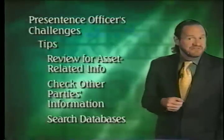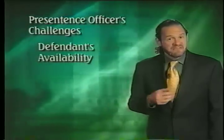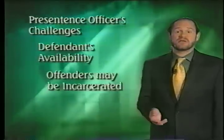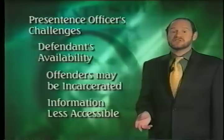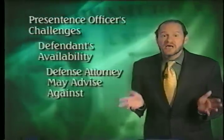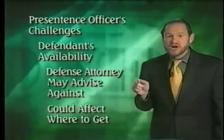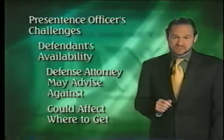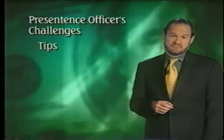Okay, the second challenge facing pre-sentence officers is the defendant's availability. Offenders awaiting sentence may be incarcerated. Information may be less accessible through the defendant, and the defendant's attorney may, for whatever reason, advise against providing information. This could affect where to get the information. So here's some tips for handling the defendant's availability.